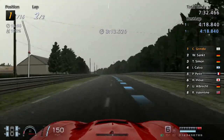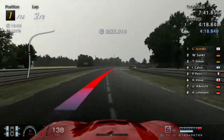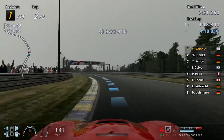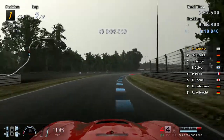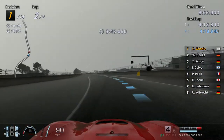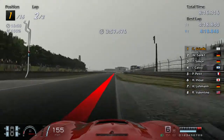Okay, they're trying to overtake now on the side. Right, what we need to do is be very lenient on the brakes and the throttle. It doesn't matter if he catches up, we can defend the position, but what we cannot do is lose the position and then have to regain it. So we're going to try and be very cautious. Nice. Whoa! That was too close for comfort.